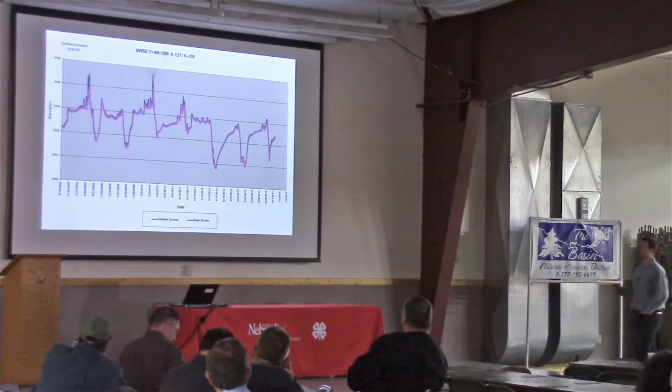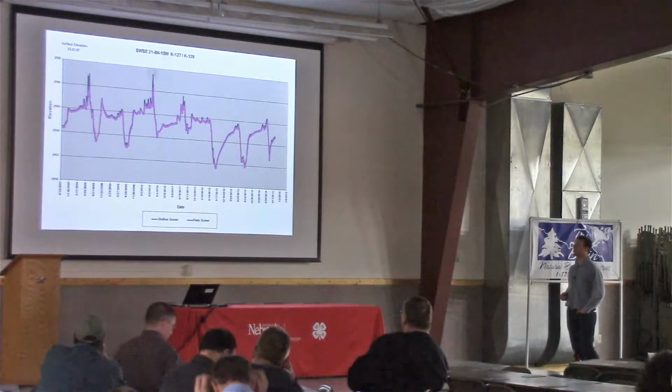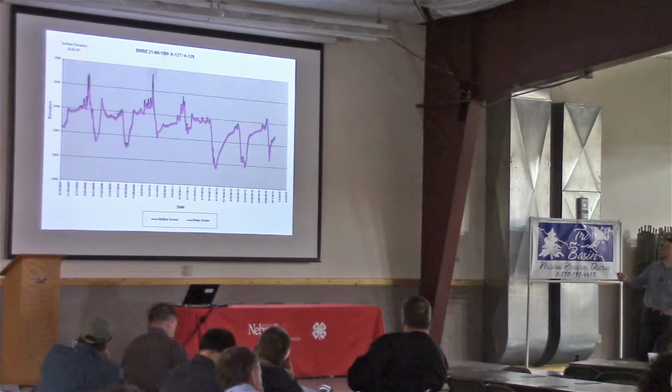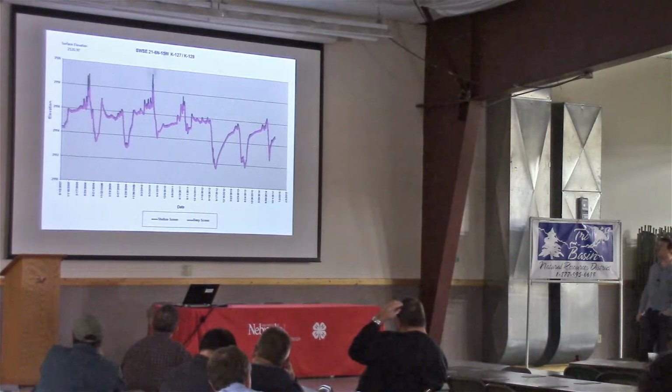Again, this is another K127, 128. This is another location with 2 data loggers in it. What we're looking at is the surface elevation is 2120. That's this line right across the top actually. That's the surface of the earth.